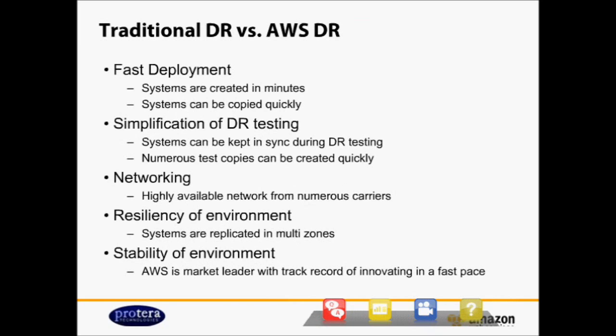The simplification of the DR testing: again, the numerous test copies and the ability to create them as needed, so you can have one, if a test group is still using the old test and still testing something out, you could have another group create a new image. The networking, where we have numerous choices and highly redundant carriers into the AWS cloud, it's probably the best platform to be on if there was a natural disaster that would affect a geographic region.